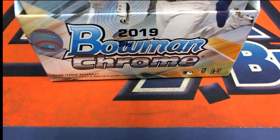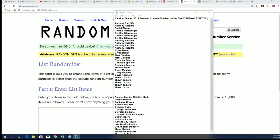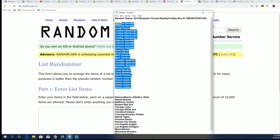It's Bubba Chrome, and it's time to rip open the random format hobby box. And that is our box right here with this little ID code. Good luck. Well, let's hit something big.